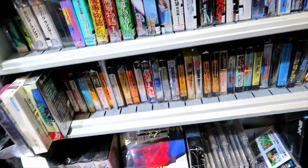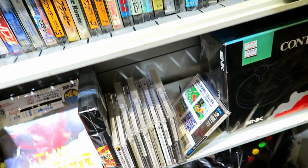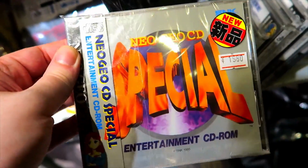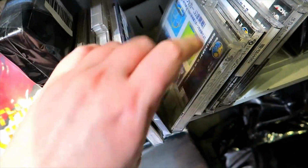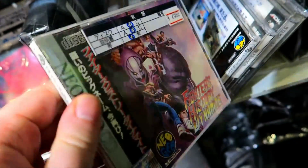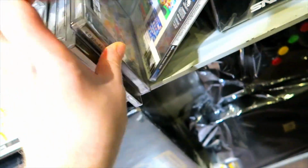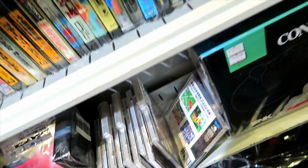As we carry on to older, some, like a Neo Geo Gold system here. Expensive stuff, very expensive stuff. Just a handful of Neo Geo CD games. Neo Geo CD Special, which isn't even really a game per se. Nothing too... I mean, I like Fighter's History Dynamite, that's cool. But most of what they had was like Super Sidekicks and stuff like that. ADK World. So nothing that really knocked my socks off in terms of Neo Geo CD games.